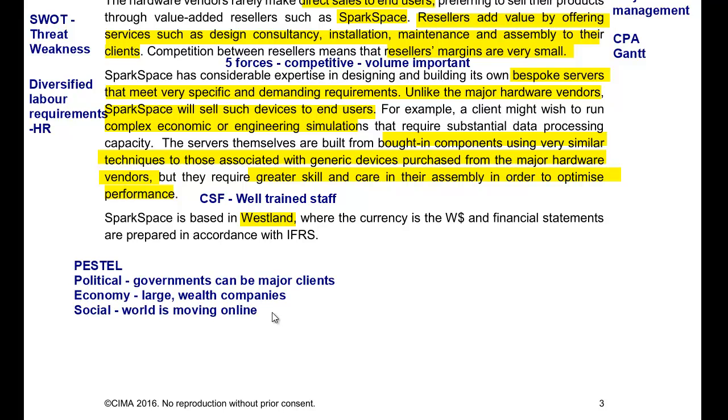Technology obviously will be an incredibly important one here because the company relies on technology in a sense. It relies on customers having new technological needs. It relies on manufacturers creating the latest technological advances. It needs processors to be getting faster and faster so it can build faster and faster servers, etc.